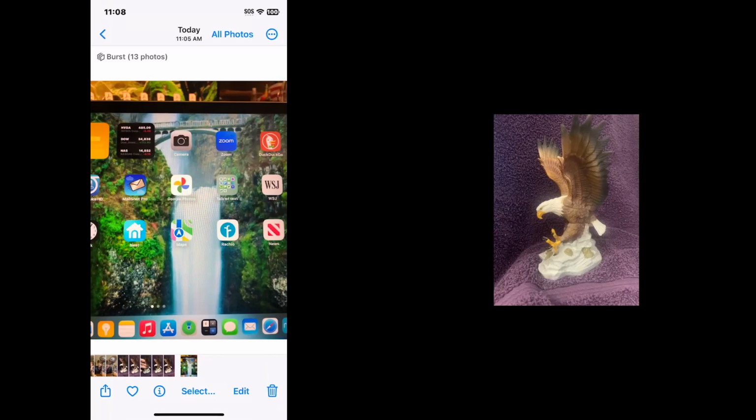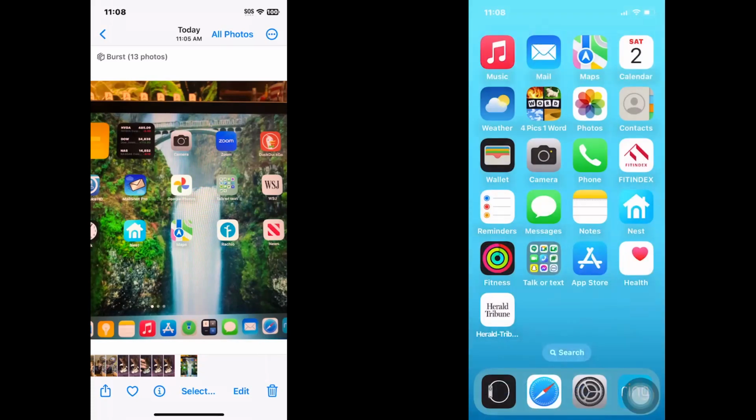It's called burst. For some reason, when I slide that, I don't get what you were getting. What's the age of your phone? It's the Pro 14, about 8 months old. You should get burst mode when you push the button and slide it.